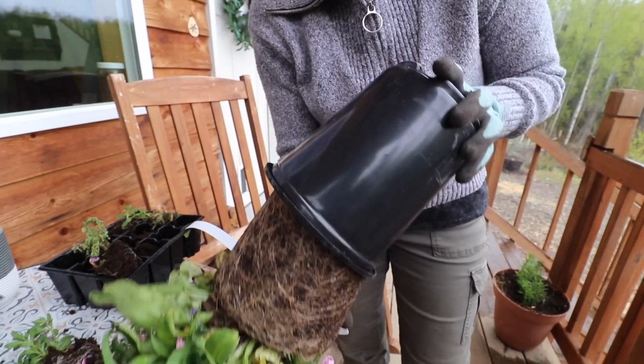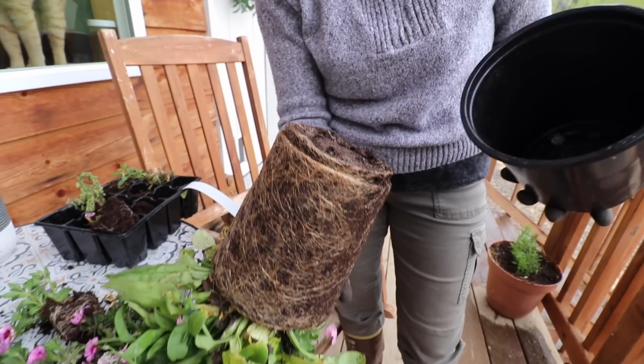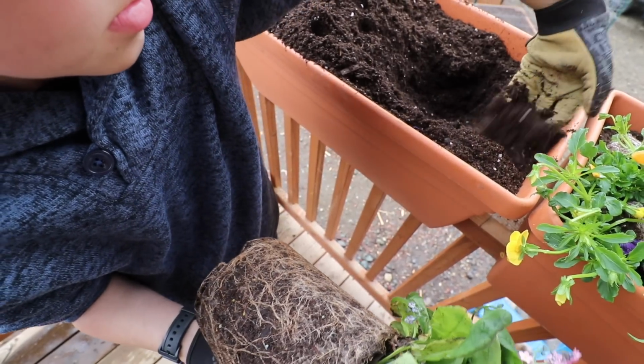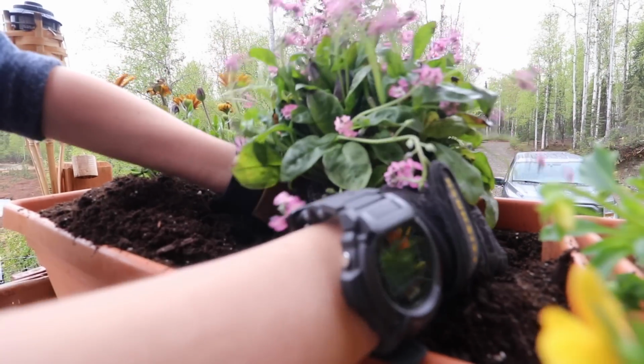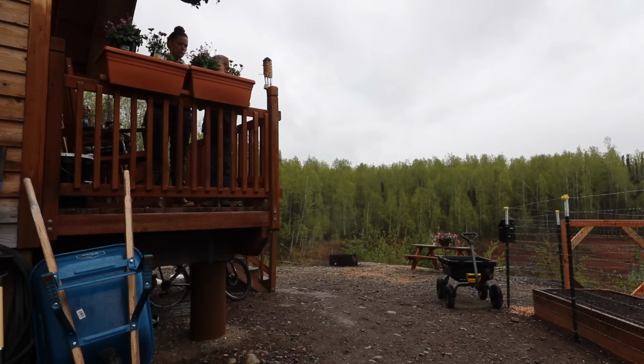So if you use gravity to your advantage, tip it upside down, it'll help the plant just fall right out too. Okay? Oh wow, these things are huge. So maybe we can put one in the center.